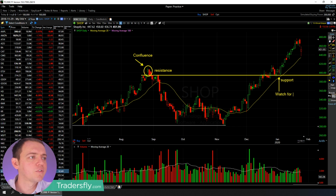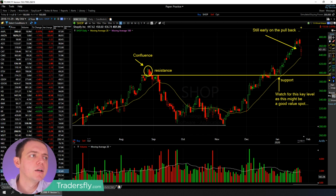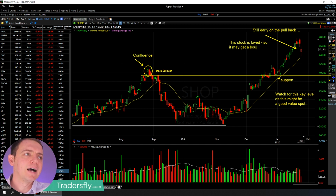So watch for this key level, as this might be a good value spot and buying opportunity, because right now we're still a bit stretched, a bit high. This is still early on the pullback, but this stock is loved, so it may get a bounce quicker than you think or want.